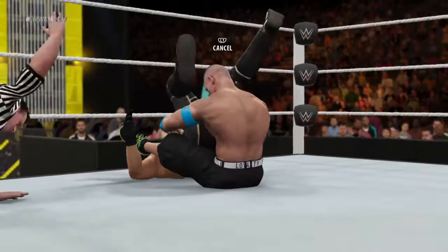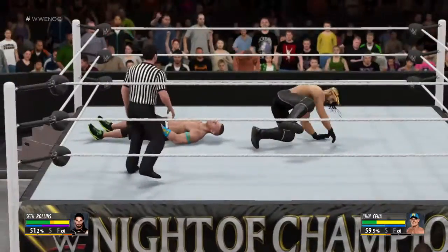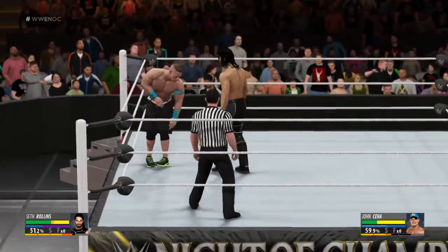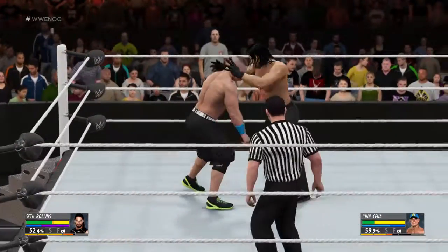Here's the cover. Covers. Plenty of fight left. You're right. This guy's still near 100%. John Cena showing great will to stay in this one.